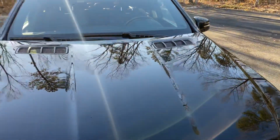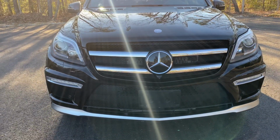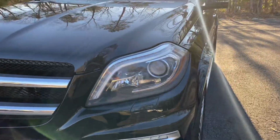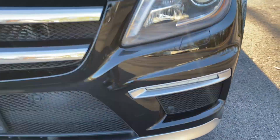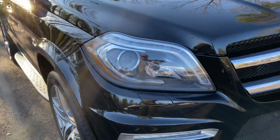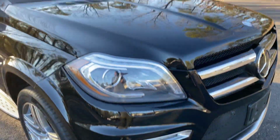We've sold a number of GL 550s and 63s over the years. They're phenomenal, phenomenal SUVs. I'm the owner of Davis Autosports. I get them in often. It's a favorite of my wife to drive while we have them in inventory. And this particular one is absolutely incredible.